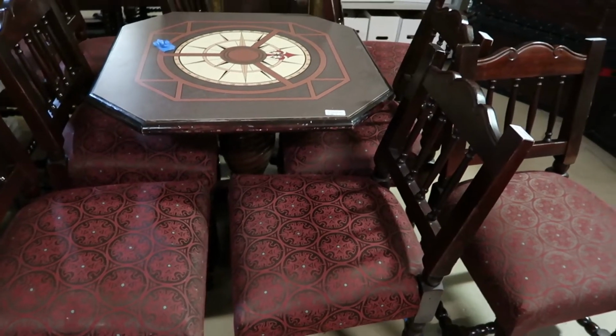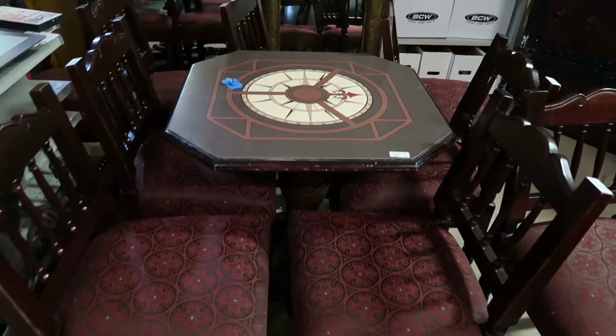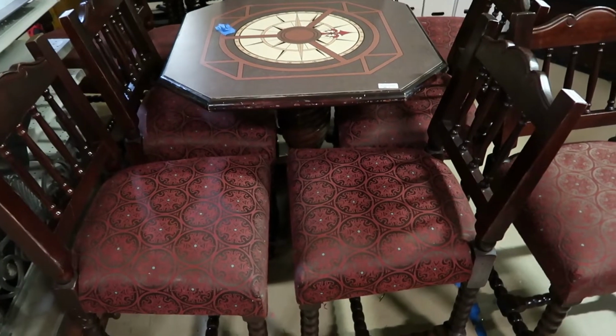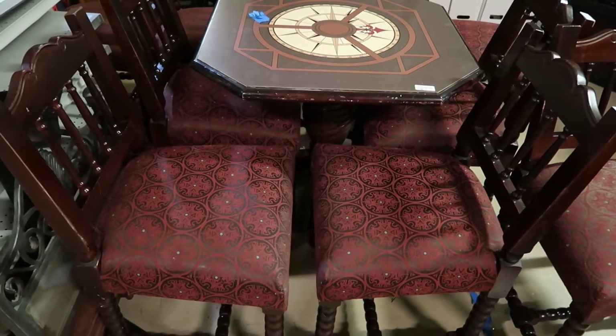Alright guys, I'm going to get some chairs. I'm tempted on the table, but I don't know. I definitely won't be able to fit it all in my car now. I'm definitely going to get four chairs. That is too cool just to pass up.